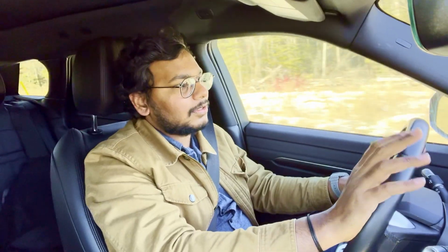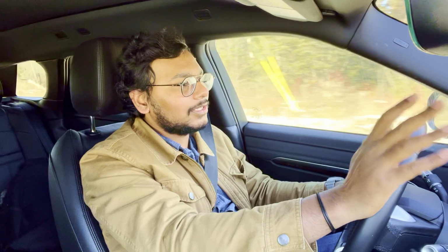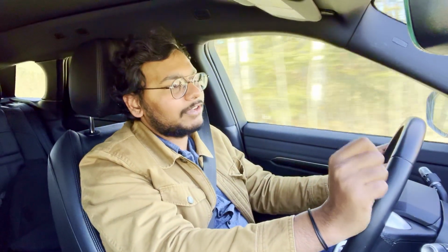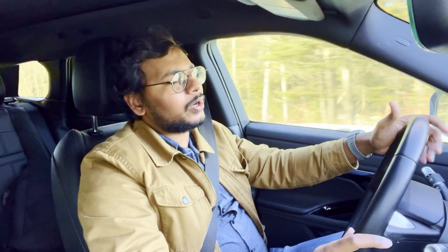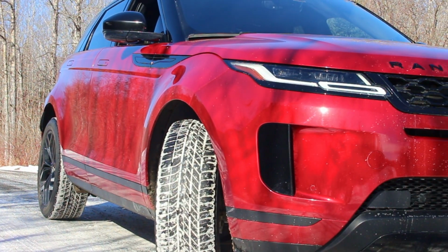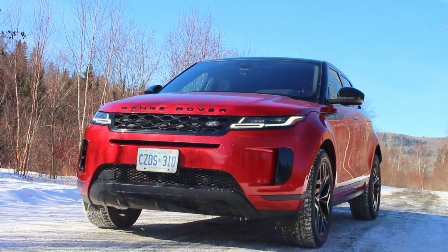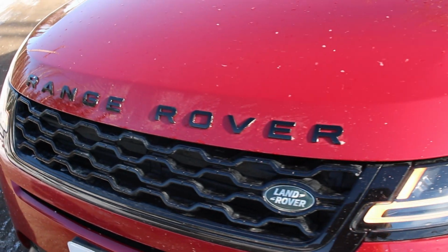Otherwise, the ride is very plush. You can eat miles and miles on this car. It's a good highway cruiser. Now, there's this unquantifiable thing with Range Rovers, with any Range Rover, not just Evoque. This commands attention on the road. It does it better than any other competitors, like the Germans.